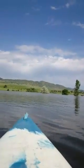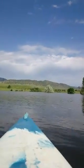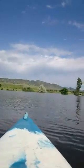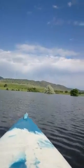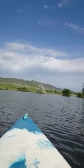Right now it's closed off to anyone other than people in boats. And if they don't know where the trees and tree stumps are, like the kayakers and the canoers, you can't go very deep. A kayak doesn't even go much more than maybe a foot in the water. So we can go in really shallow water, shallower than our paddles can paddle.